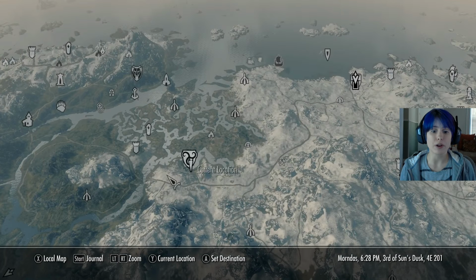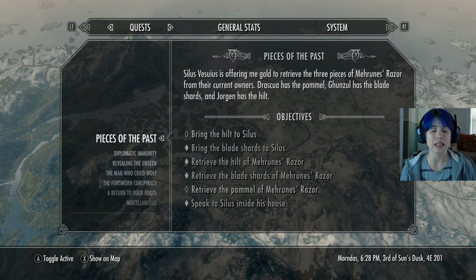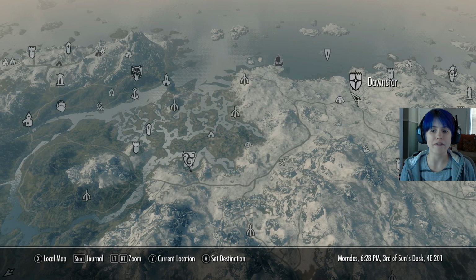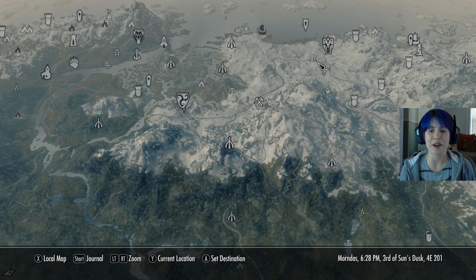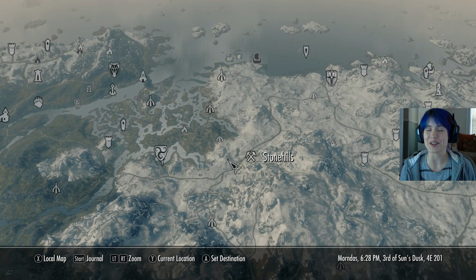But, because we were in Morthal to pick up that piece of Mehrunes' razor, then this opened up, which is go to Dawnstar and bring the hilt that you just found to Silas. Now, I still have a piece to retrieve, so it's not like ready, but I can drop off what I found and probably get some gold, I would guess. And it gives me a reason to stay on the main road and not go over this mountain and have to decide whether or not I want to go through Labyrinthian. So that's what we're going to do.